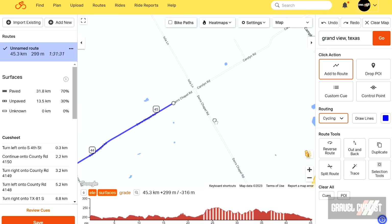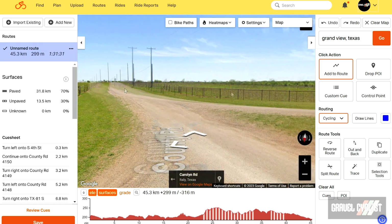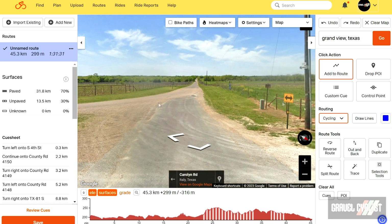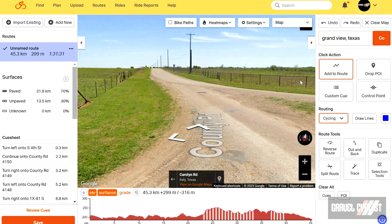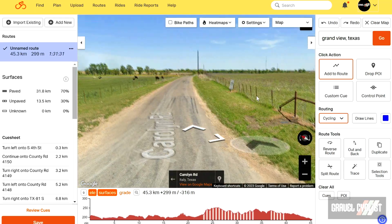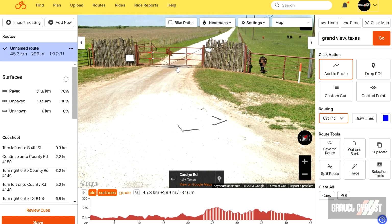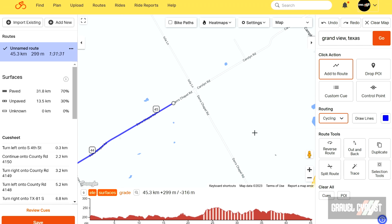All right, so we don't have any. Oh no, we got the Google guide back, so that's helpful. Yeah, it's hard to tell sometimes about the road surface, but that's chip seal in all directions for sure. And of course, right there, that's a private road, which would probably be amazing to ride, but we're not going to be jumping any fences potentially in this route.